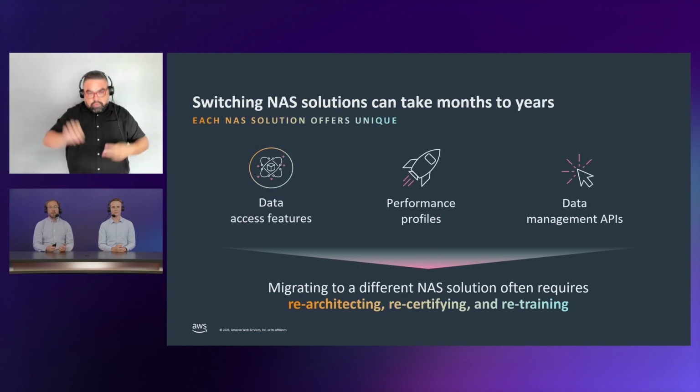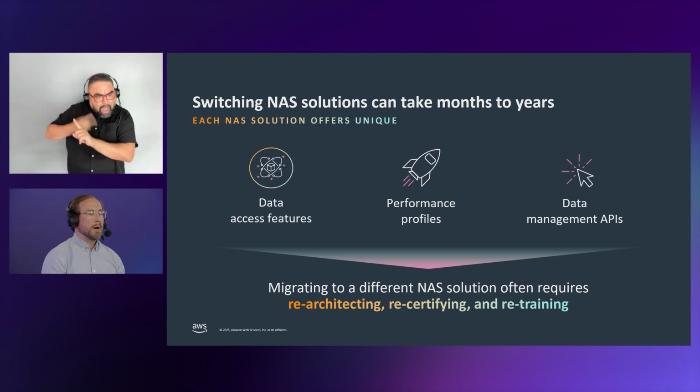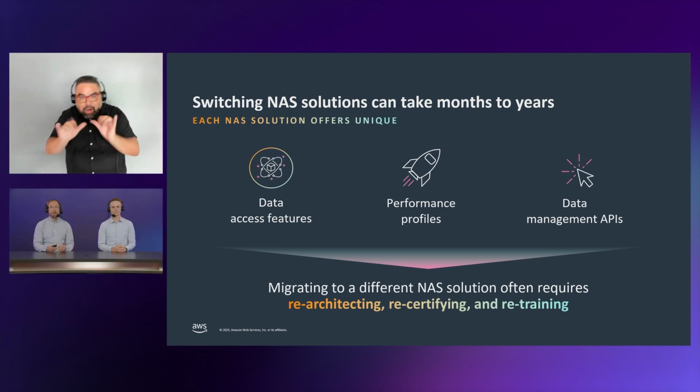However, moving from one NAS platform to the other can sometimes take months or even years to do. The way customers manage their NAS environments today, they have a common set of data access features, performance profiles, and data management APIs that they've relied on for a number of years, leveraging the existing skill set of their staff, and they don't want to have to retrain or re-architect or recertify to be able to move to a different NAS platform or to a different storage architecture.